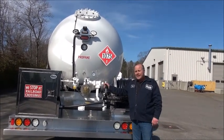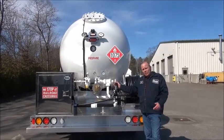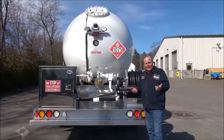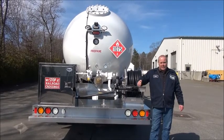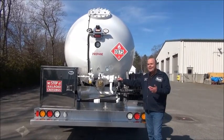This one also has a guide master on it. Really nice option for your driver. Normally they would guide that in with their gloves. Whatever the hose dragged through is going to get on their gloves. With this, they just take the handle, push the button on top, and guide it right on. It's a lot easier on the back. It's a really nice option.